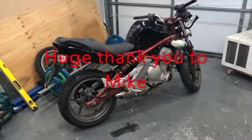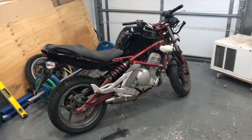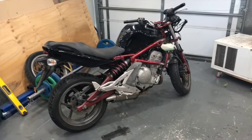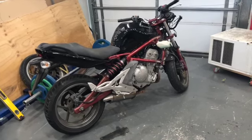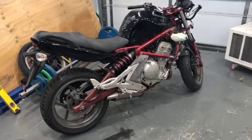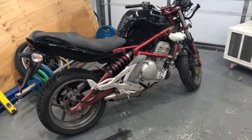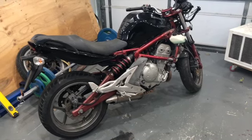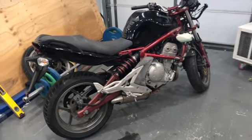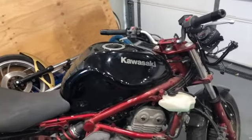So I have not been able to start it as yet. I believe I know what the issue is, and so I'll be working on that next. I believe it's going to be a fuel pump. It has been sitting, tank's pretty rusty inside, and also there's no battery in it. So we'll get a battery attached to it, and we'll start seeing what we can find out and diagnose. Stay tuned.